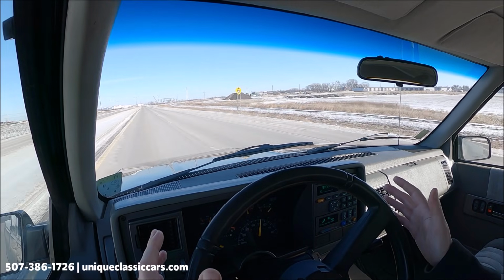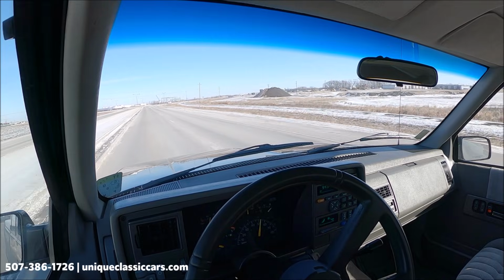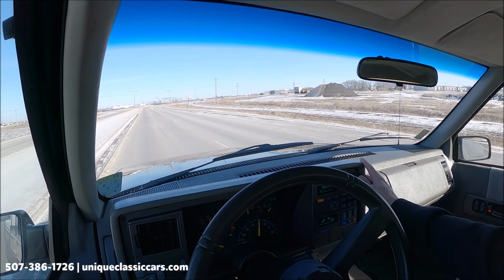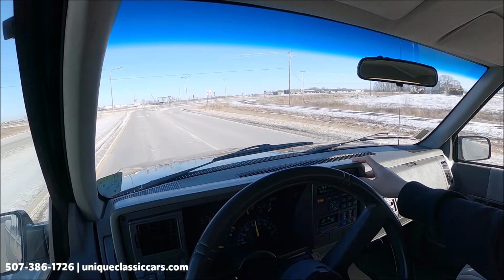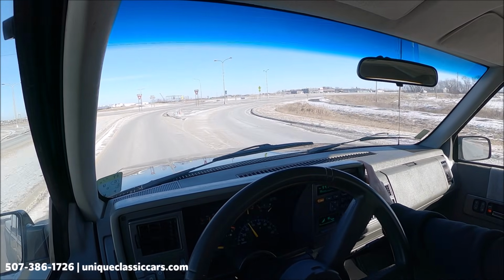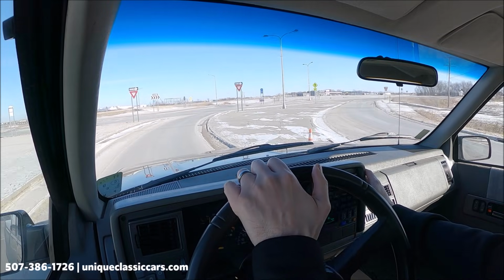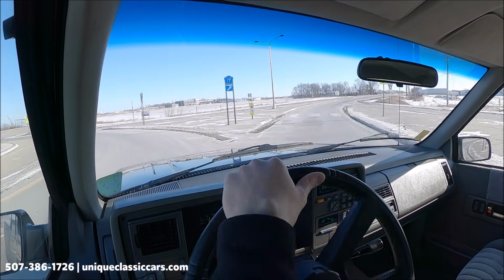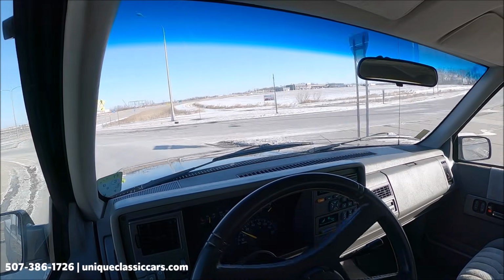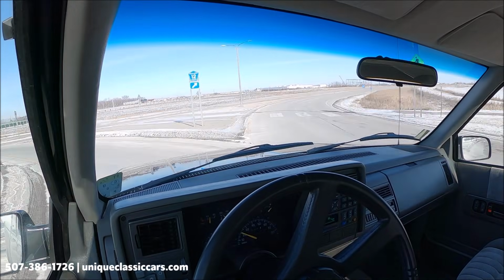It stays nice and straight when you let go of the steering wheel. Our wipers work. The factory stereo works as it should. I have not tested the cassette, but we do have the optional cassette over here with equalizer. The HVAC system's blowing heat at my feet on this winter day.